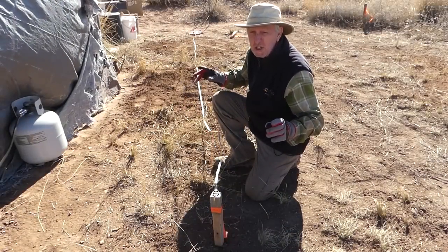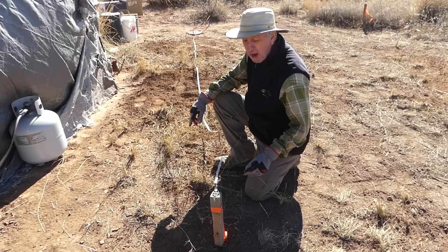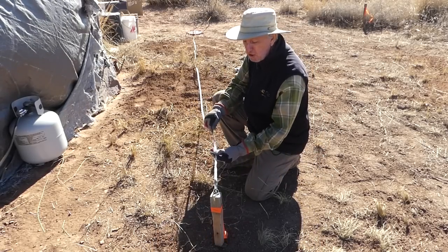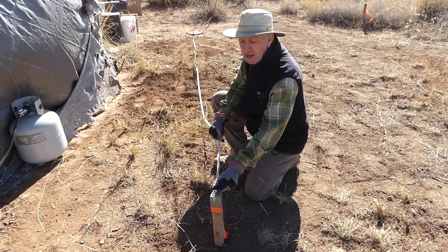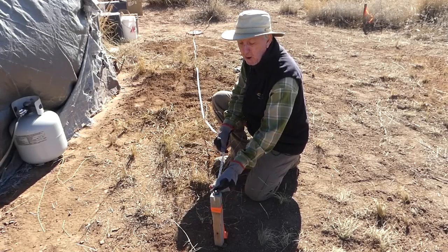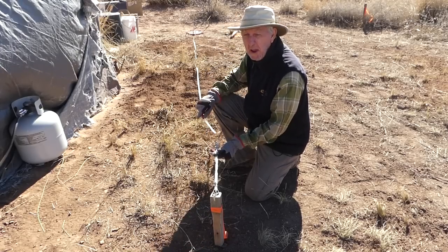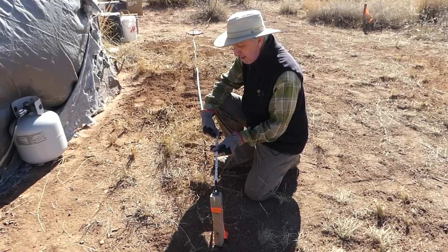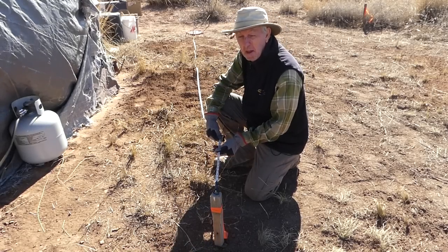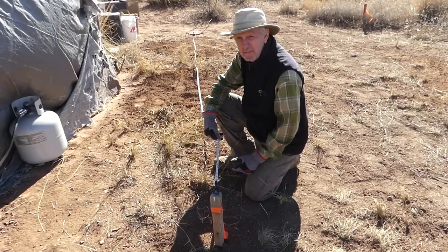So since this is going to be a 12 by 16 foot building, I'm measuring it out and I'm using my handy tape here. So what I've done is tapped a little nail in here, right in the center of the stake. So I'll run it over to the other end, and then at the 16 foot mark, I'll tap in another nail on the top of another stake.